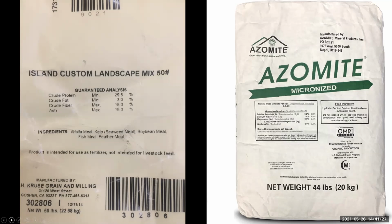We use a lot of this Island Seed and Feed custom landscape mix on the left. You can see it's got alfalfa meal, kelp, soybean meal, fish meal, and feather meal, and we use it in conjunction with azomite, which is a mineral amendment. We also use other fertilizers, par4, you know, humic acid sometimes in with the compost tea, but like I say, all organic.